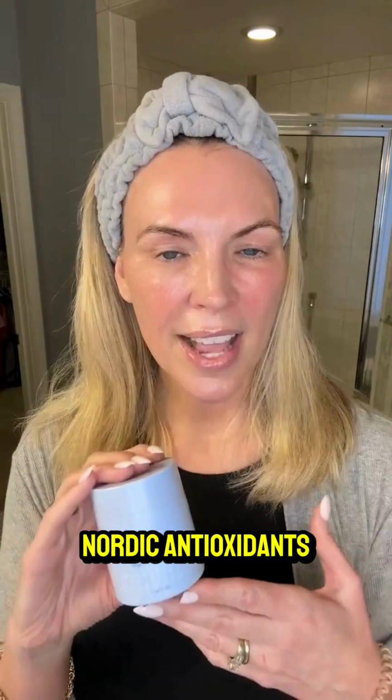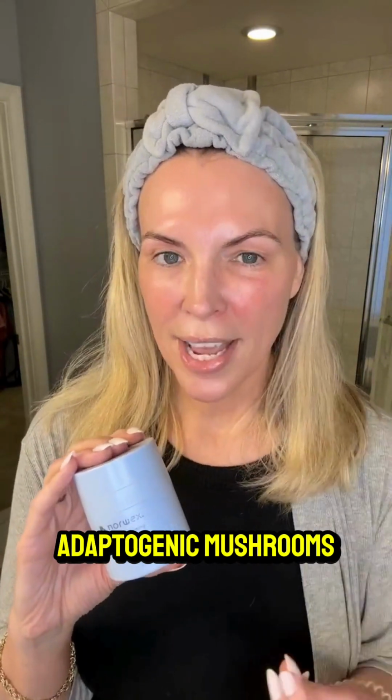But that's not all. The reason why I love it in a nighttime product is because it supports tissue repair, making it perfect for healing our skin and rejuvenating it while we sleep. The Hydrating Night Cream is really carefully formulated. It has an awesome blend of Nordic antioxidants, adaptogenic mushrooms, and powerful horehound extract that I mentioned, also known as CityStem on the ingredients list.